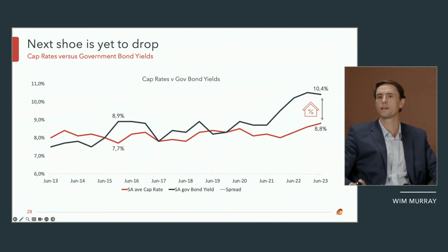So this would be the capitalization rates, which are used to value the underlying properties owned by the listed counters, and it compares the cap rate versus the government bond yield. And what we can see is, while the bond yields have moved up significantly in response to the risk and rising rates that we've seen in SA, the cap rates have been very slow to move. And it's important to understand why this is.